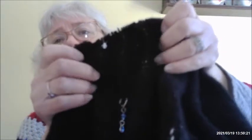There's not a whole lot of excitement here because at this point I am on the body and just going around and around and around. Other than the increases I'm doing. So I'll show you where I was last week. Here's where I was, and here's where I'm at now. So I've gone about 3.5 to 4 inches, somewhere around there. I think it's close to 4 inches at this point.